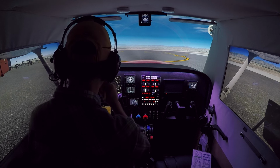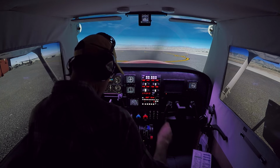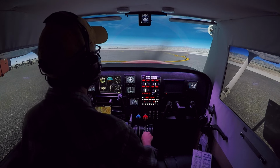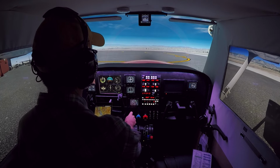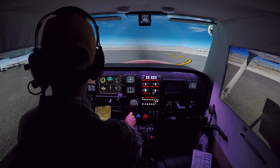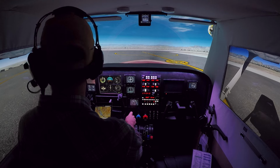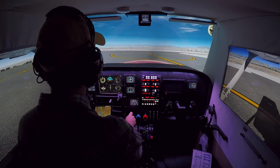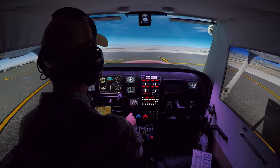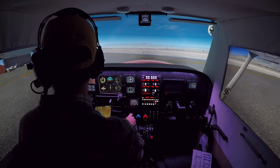Carbon County traffic, Skyhawk 15 Julie Golf is going to be taxiing for straight out departure on 01, Carbon County. And we will start our flight. I had fun designing this scenery. Doing all these tarmac markings was a pain, but I thought they turned out quite well.